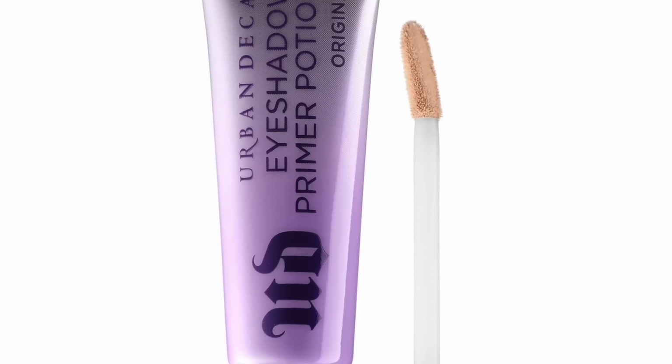Let's get started. The first question is, what kind of eye primer do you use and why? I feel like I don't even have to answer this one. Say it with me, guys. Say it with me. Urban Decay Eyeshadow Primer Potion.